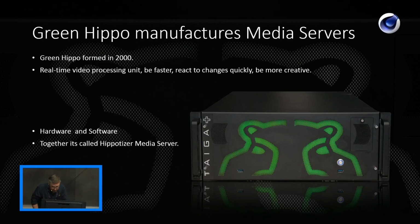When gaming graphics cards began to take off, Sean and James saw an opportunity. They took these cards and developed their own software and hardware based around them to create one of the first real-time media servers, Hippotizer. First playing PAL video, then HD, till today, where we're playing back 8K content at 60 frames per second.